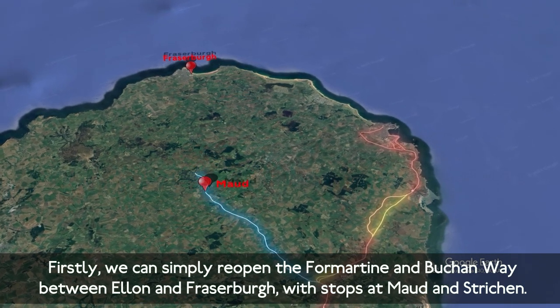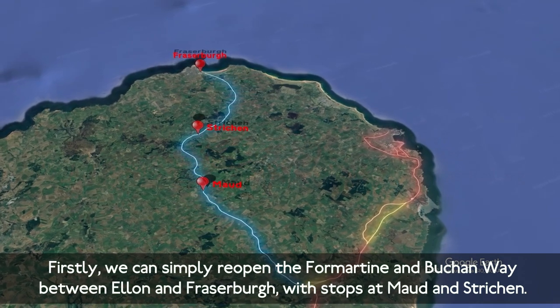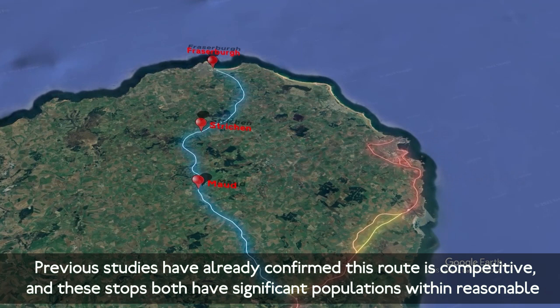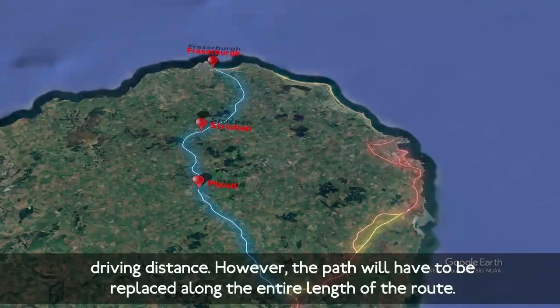Firstly, we can simply reopen the Formartine and Buchan Way between Ellen and Fraserburgh with stops at Maud and Strichen. Previous studies have already confirmed this route is competitive, and these stops both have significant populations within reasonable driving distance. However, the path will have to be replaced along the entire length of the route.